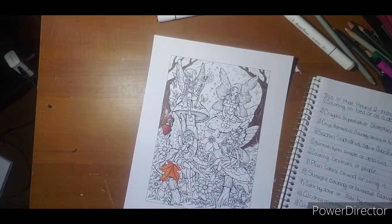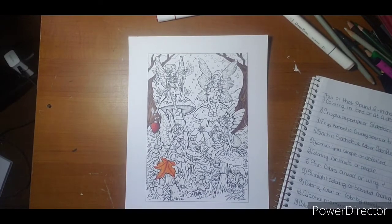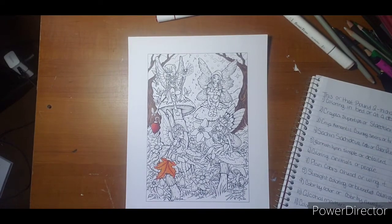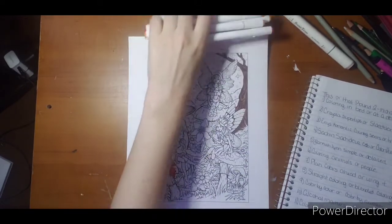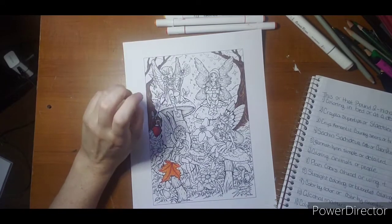There are 20 prompts with a bonus. I do have a little bit of a cold, so I apologize for the sniffles and whatnot. I will try to keep them under control. I'm going to color this page by Walter Rimsey for hashtag Walter Wims May.